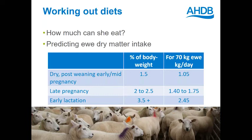So for a 70 kilo ewe, depending on the basis of the diet, high quality forage, we expect them to eat more, and low quality forage less, but somewhere between 1.4 to 1.75 kilograms per day per ewe. And in early lactation, the ewe has obviously given birth to the lambs. Her rumen capacity is increased, and she can eat an awful lot more. So we talk about her eating 3.5% of her body weight. And for a typical 70 kilogram ewe, we might be looking at 2.4, 2.56 kilograms per day in lactation.